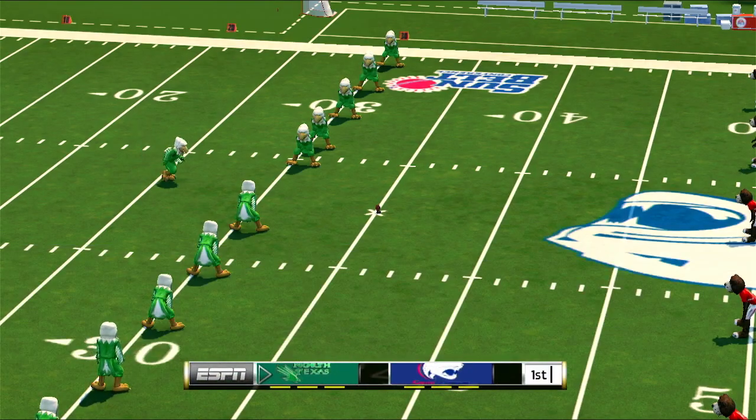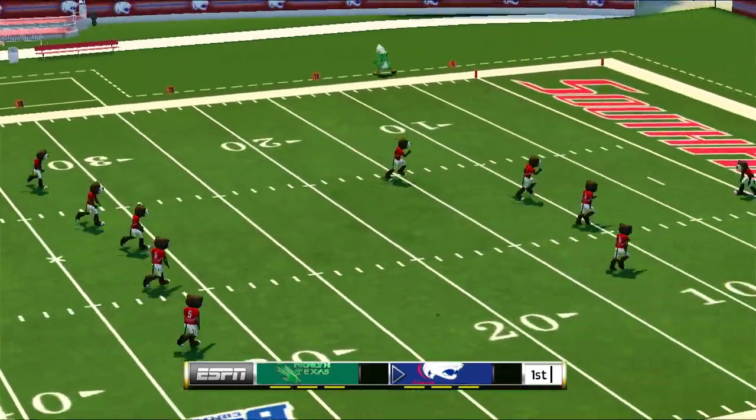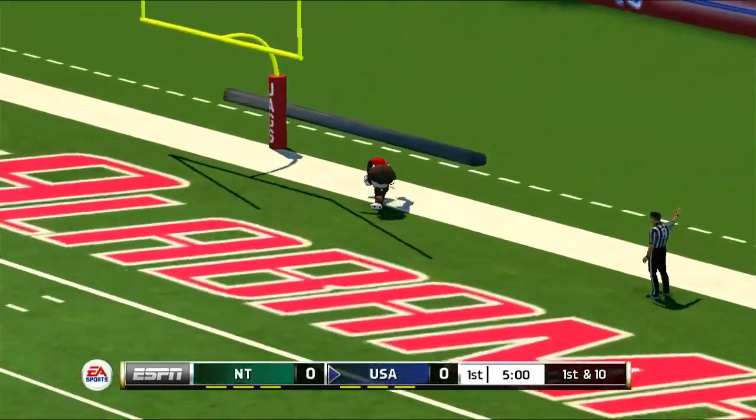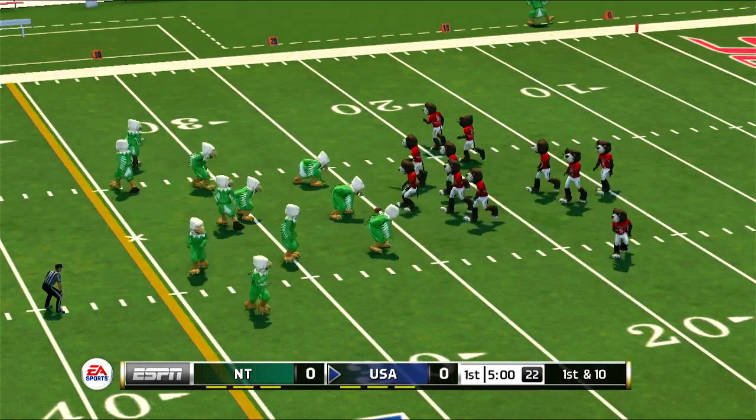Both teams have sent their special teams onto the field, and we're ready for the opening kickoff. Excellent kick. This one's going to be down in the end zone for a touchback. The quarterback brings his troops out onto the field for the first drive of the game.